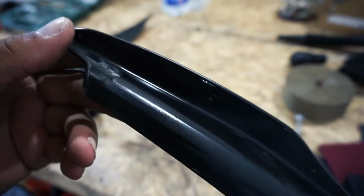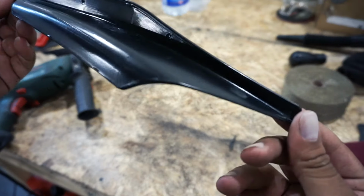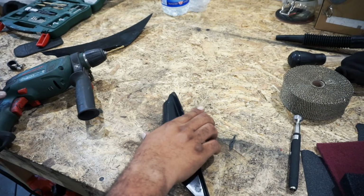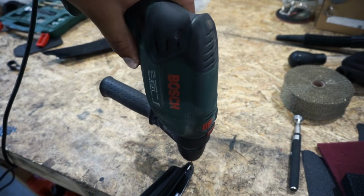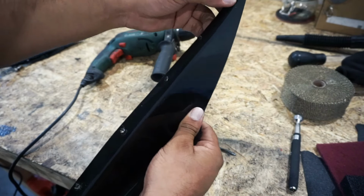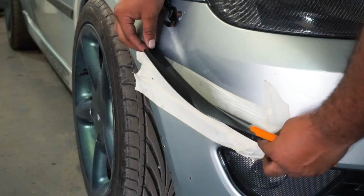So one of the cool things about these canards is that they've already got the dimples in there, so you have an idea of where you need to drill in. The only thing that's left to you is to choose what type of hardware you want to use to fit these to your car. There we go. Happy days. There you go. Back to the car.